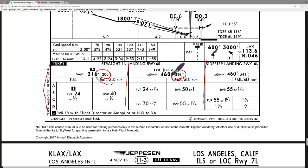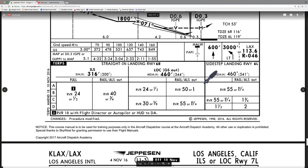So the ceilings, regardless of what section we're looking at, the ceilings that are published at the top will always be the ceiling we use. So for anything in between these two lines, we'll always use this ceiling. Okay? All right. You guys have a good grasp on that? Feel confident?